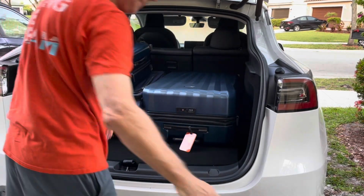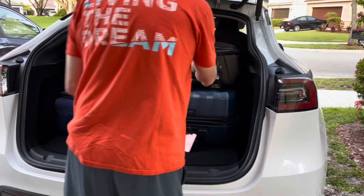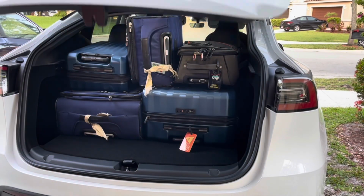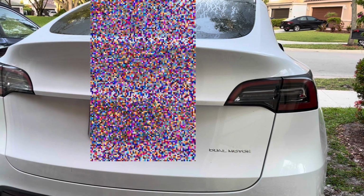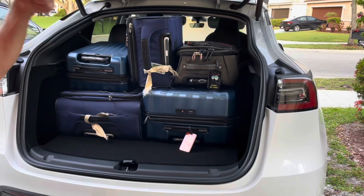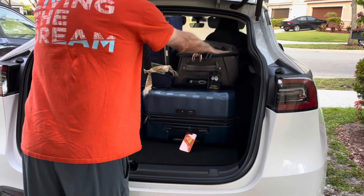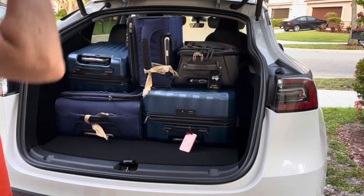This is about space utilization, right? If I look at the size of the space that I have and how much space I can use, I got it. Here we go. I can actually close the lid, and that worked. It actually worked that way. So I got 5 of my 6 bags in just like that. Pretty cool. And the 6th one is underneath. So it actually does work pretty well.